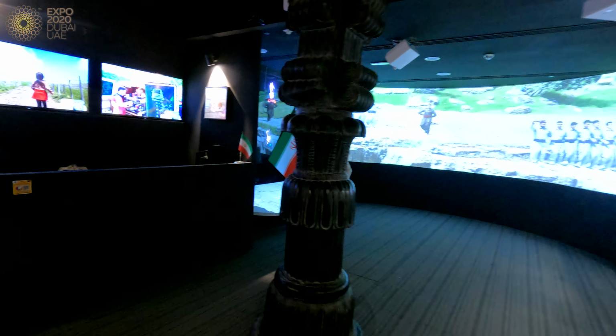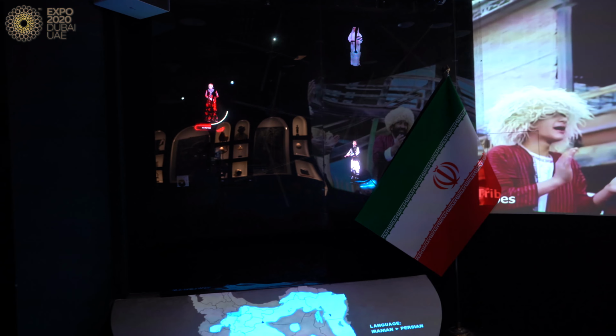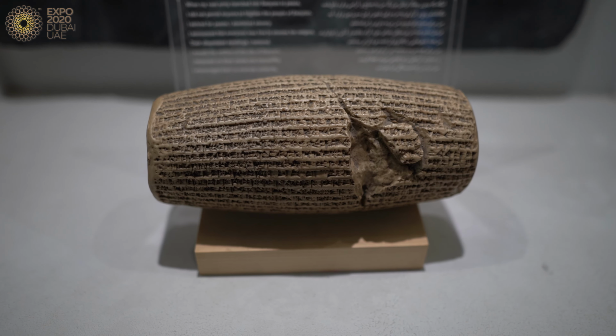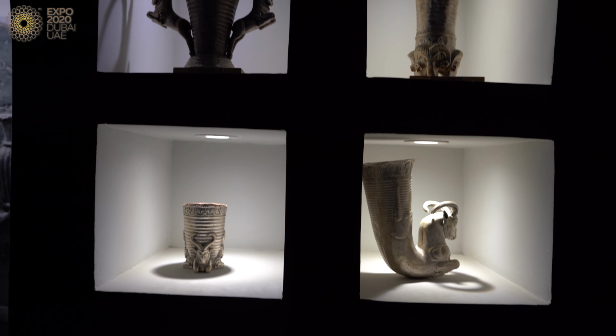Their pavilion is undoubtedly one of the most interesting and most spectacular, and illustrates the country's economy, social development, and culture. It also highlights peaceful coexistence and showcases Iran's ancient civilizations and traditions, its rituals, and its people.